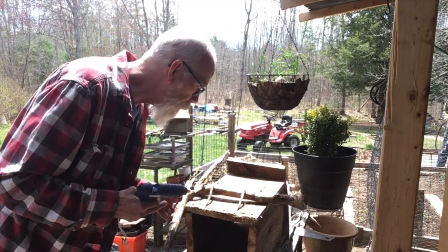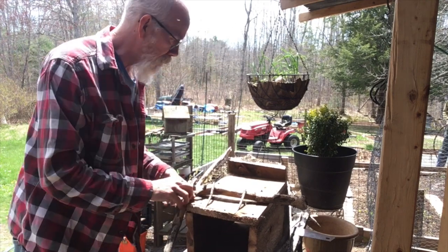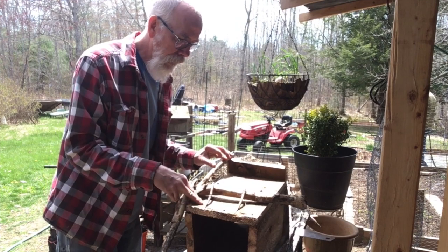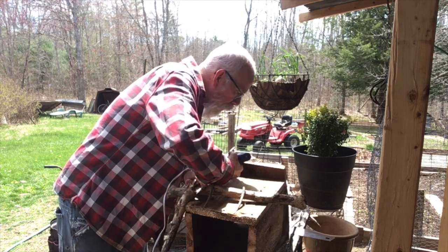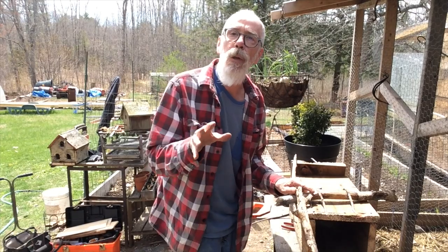All right, so put a little glue there, and I'm going to let that dry nice. And then we'll put some glue up at the top. Because again, like I said, I'm going to wood glue this. I'm going to peg and dowel it with a drill bit. But the hot glue allows you to work nice and quick.